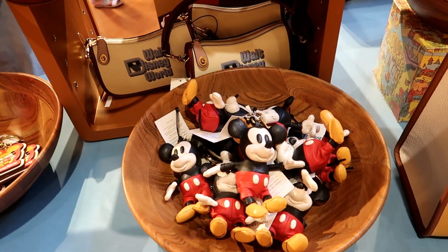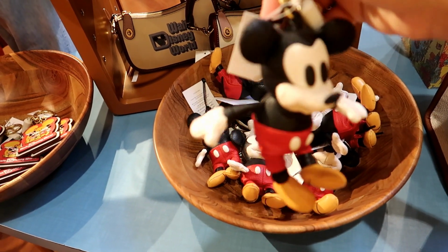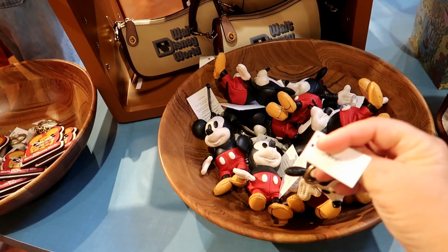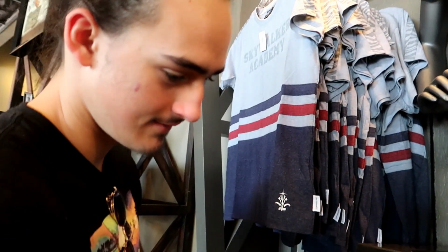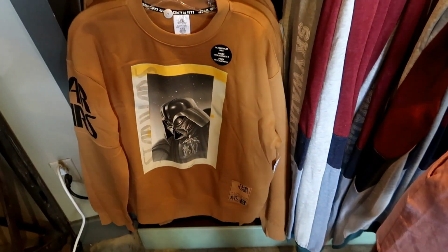Holy crap. Old Lot, $165. It is Coach, but $165. The Skywalker Academy is cool. How much was the hoodie? $70 for the hoodie right there.